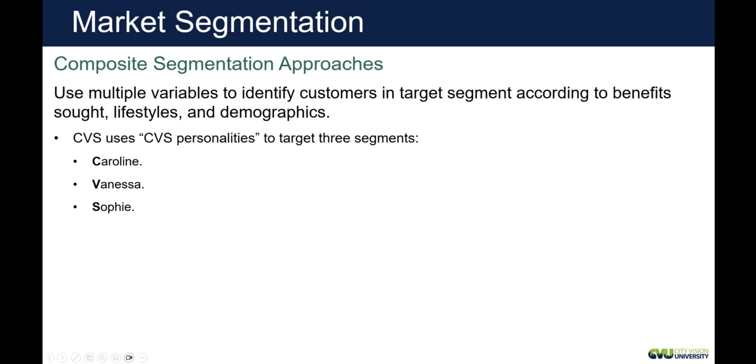And then we also have the composite segmentation approach, where we're going to use a lot of different ways to target our customers, right? Based on lifestyle, maybe demographics, all these things. CVS, the example that we have here, targets basically 3 segments, and I'm not really sure what those mean. They have one that is known as Caroline, Vanessa, and Sophie. So based on these, they are benefits, lifestyle, and then demographics. So there are different ways to approach market segmentation.